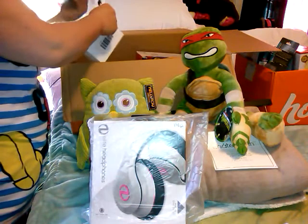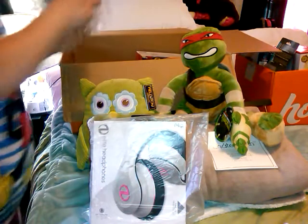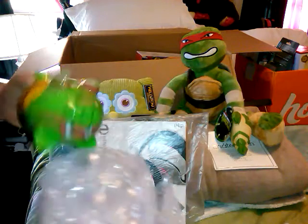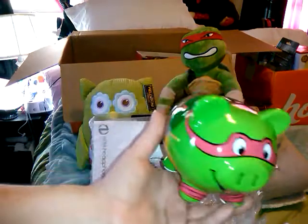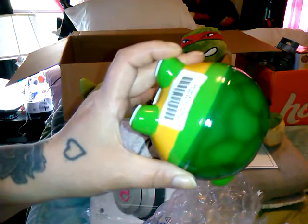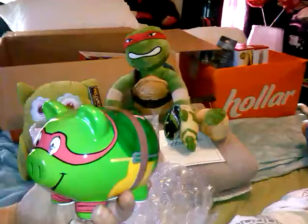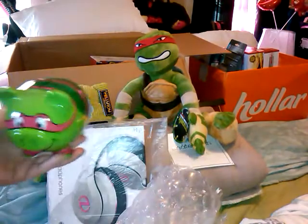let's see, this is in bubble wrap, taped to a box. See if I can easily pull this out, yep. It's a little Ninja Turtle ceramic little piggy bank. Has a little dagger on the side. I thought that was cute for my son's room.